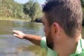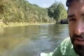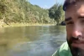So I'm going to leave you with this very gorgeous and scenic view of the river scour barrens here along the Cossatot River of the Ouachita Mountains.